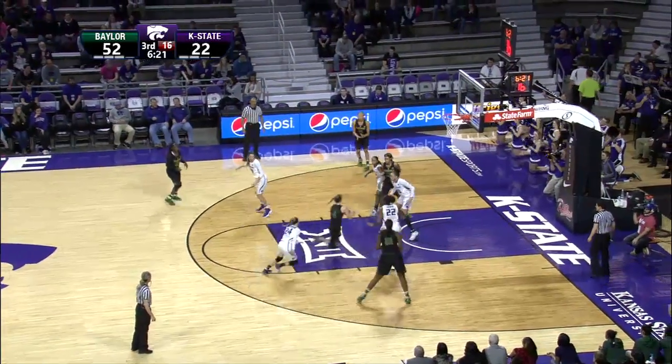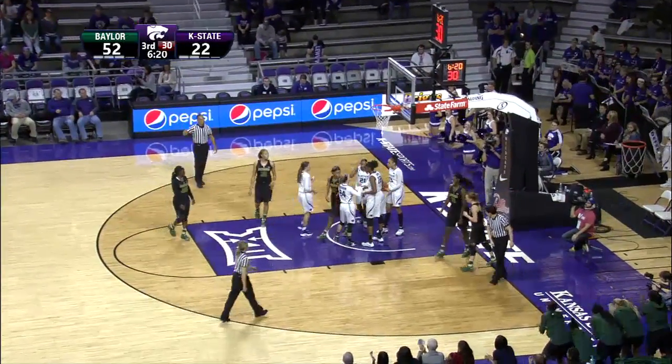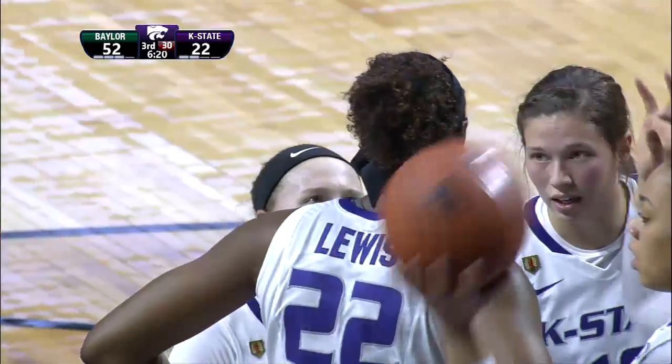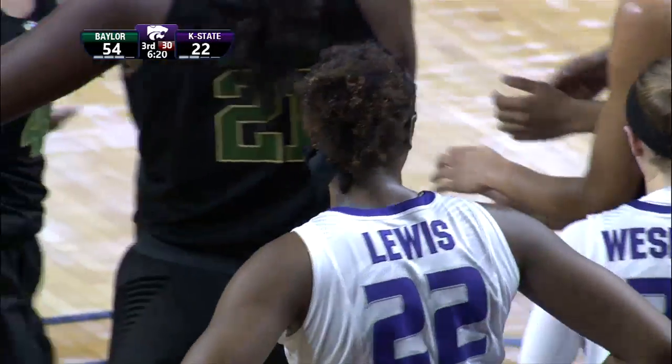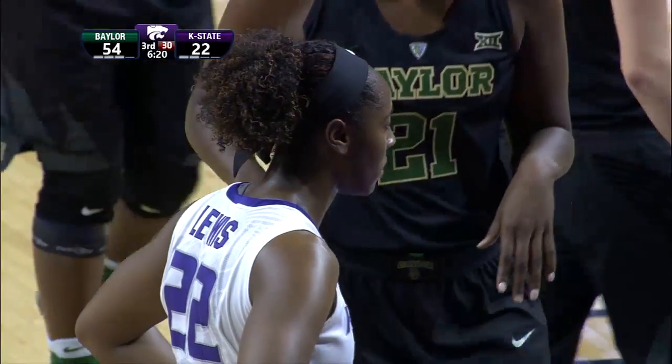Not that it matters in the grand scheme of things at the pace of this game. Wallace a chance at a three-point play. And one of the few possessions where Christy Wallace is taking it to the rack, and it comes from that high screen from Brown, but she sets it not on the baseline side, but on the high side.